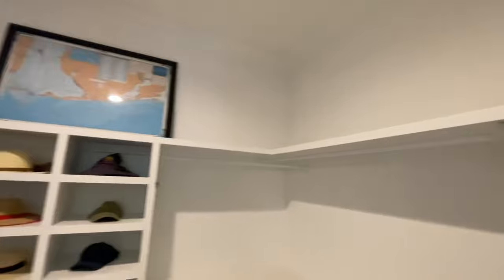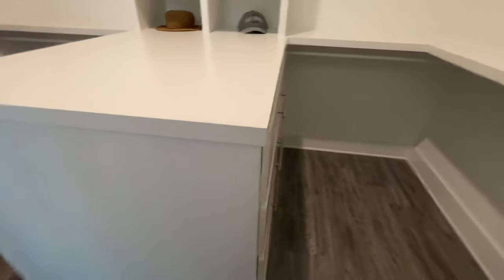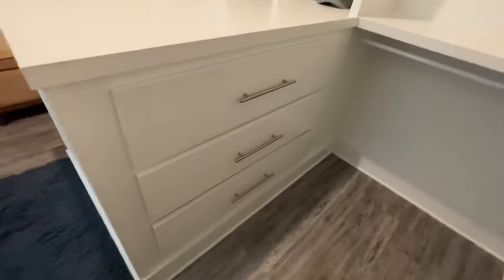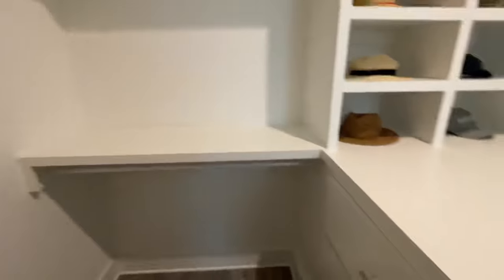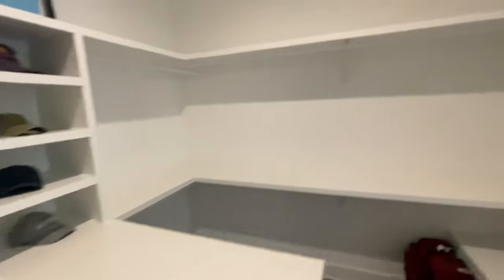And then, look at this closet. I mean, wow. Look at this closet. You've got the his and her side to the closet. Or his and his, or hers and hers, or whatever floats your boat.